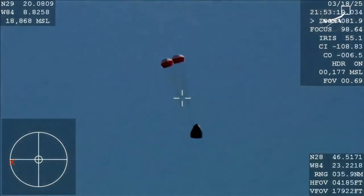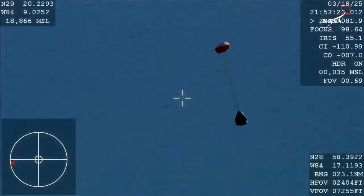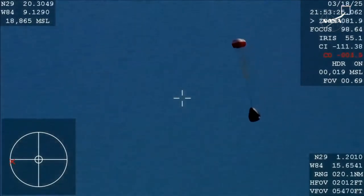Drogue descent rate nominal. You can hear the crowd here. Visual on 2 healthy drogues.